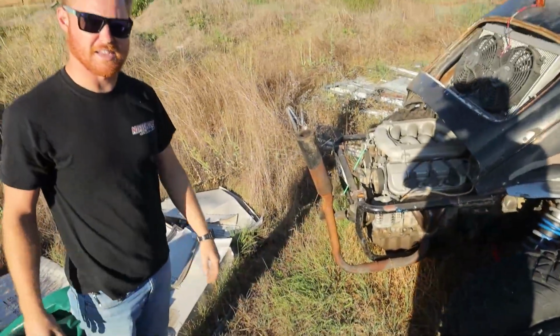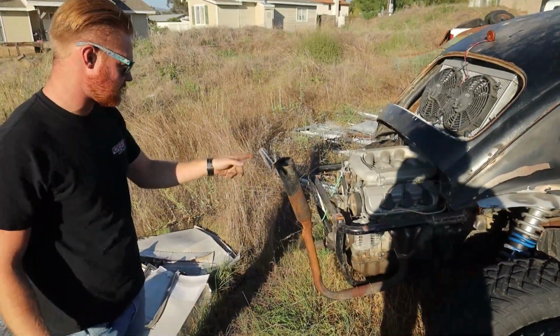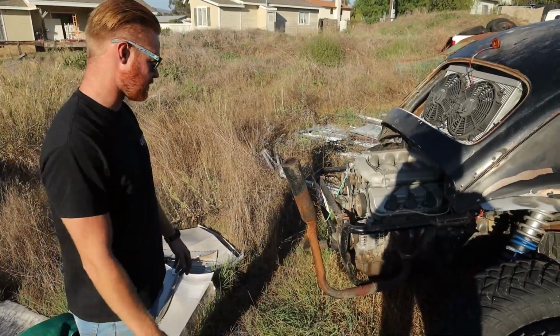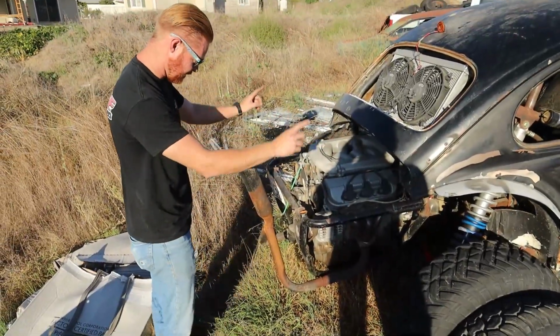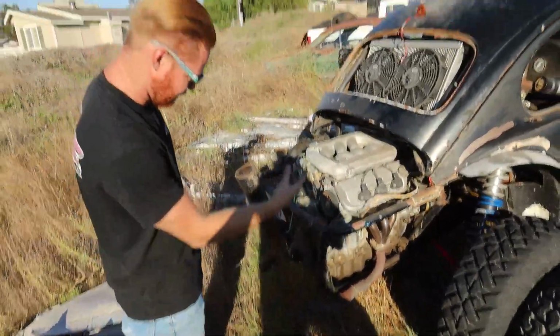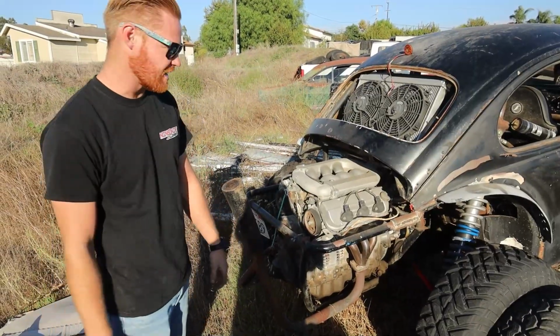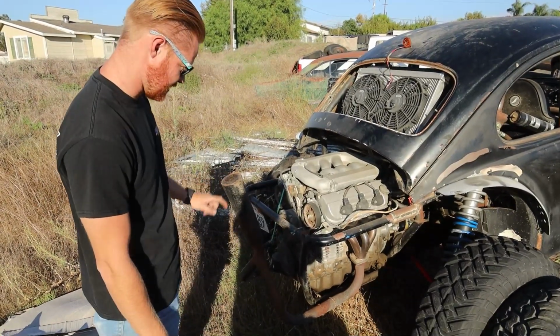Has a J30, I believe J30 or J35, I believe it's J30, Honda V6. So these things are badass when you put them in any sort of Volkswagen platform car. And because it's literally straight piped off of the little headers there, this thing sounds like a freaking F1 car. It sounds sick. So I'm really hoping I can get it running today or tomorrow so you can hear this thing. And yeah, it's a handful.